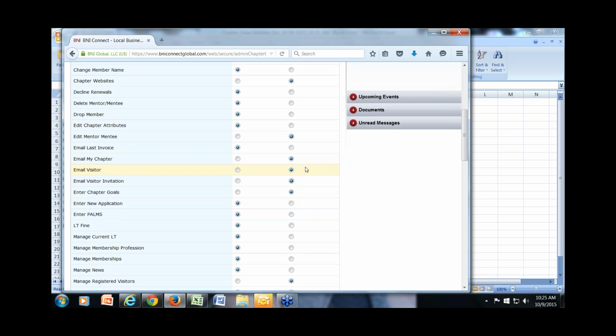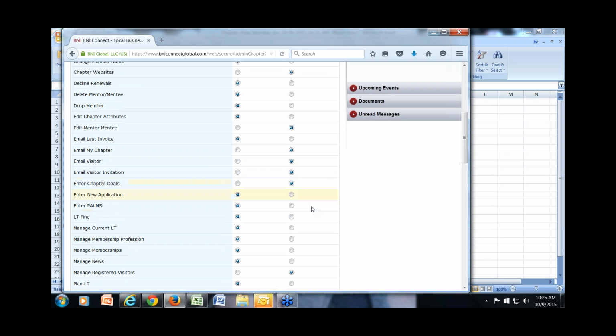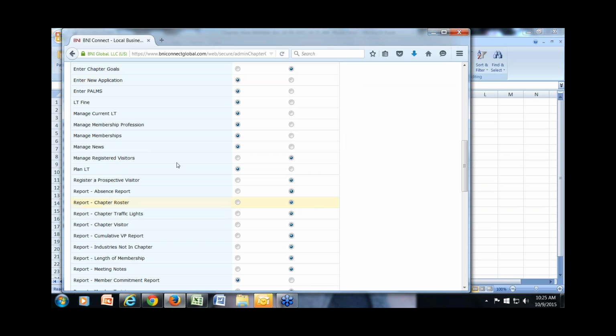Okay. You can also see that you have access to email your chapter, your visitors, email visitor invitations, and you can enter your chapter goals. You can manage and register visitors. Now your visitor host usually does that, but let's say they're gone for an illness or they're on vacation or something, you have access to do that.